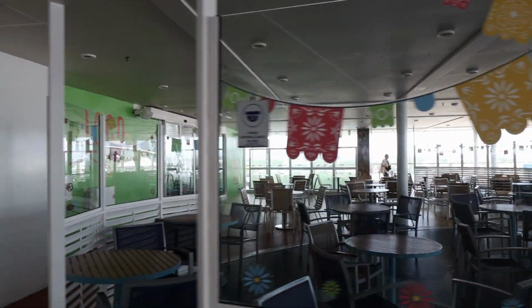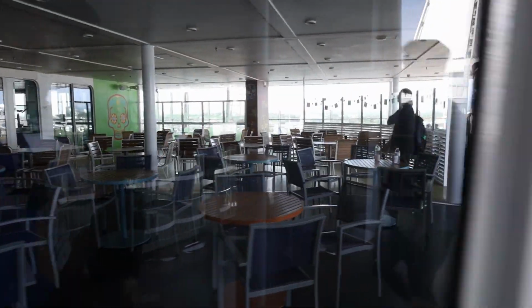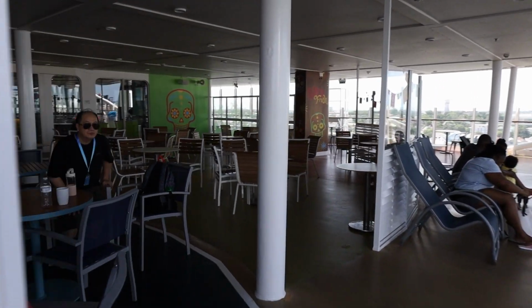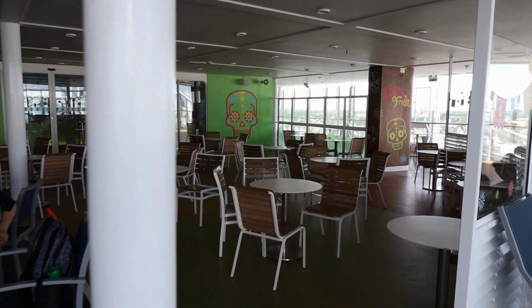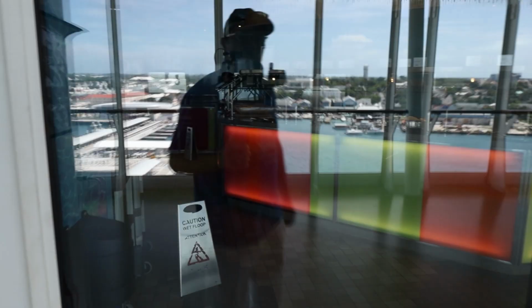Okay, we are continuing right beside the basketball court. This is the Loco Fresh, which is their Mexican free food. It opens during the daytime, during lunchtime. This is the seating area right here. And then here's the entrance to El Loco Fresh. It's closed right now, but there it is.